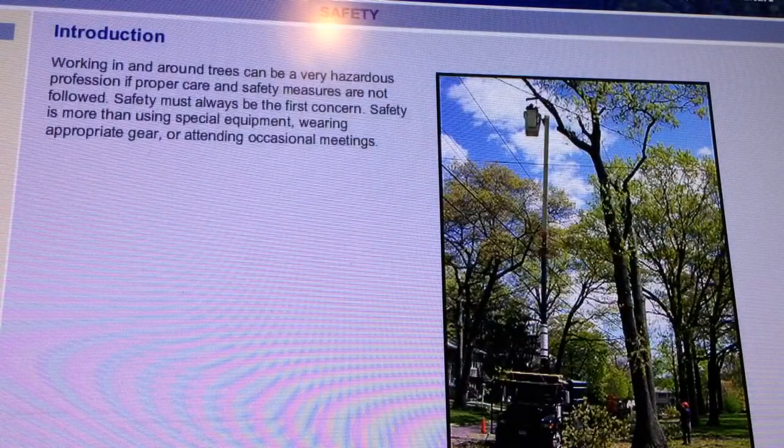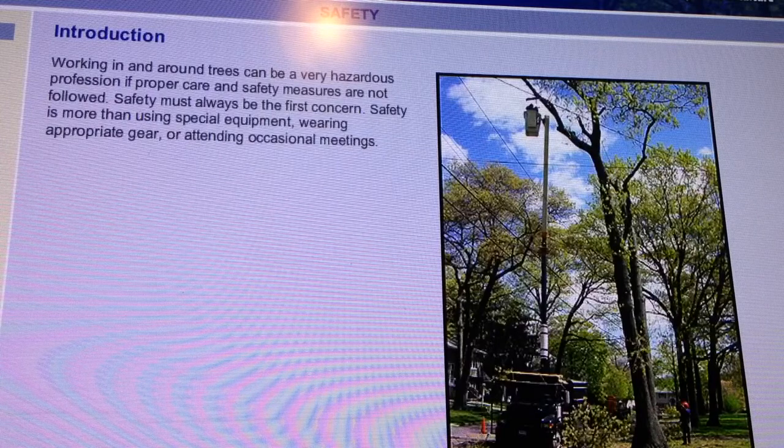Working in and around trees can be a very hazardous profession if proper care and safety measures are not followed. Safety must always be the first concern. Safety is more than using special equipment, wearing appropriate gear, or attending occasional meetings.